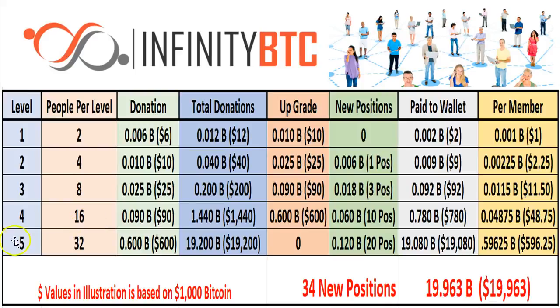So now you have received your 16 payments on level 4. You are now at level 5 and waiting for the donations on that. This is a $600 level, 0.06 Bitcoin. Total payout here is now 19.2 Bitcoin, roughly $19,200. And the upgrade is zeroed. When you complete the 32 payments on level 5, you have completed this position. You would have earned the total payout. There'd be no more income from that first position.